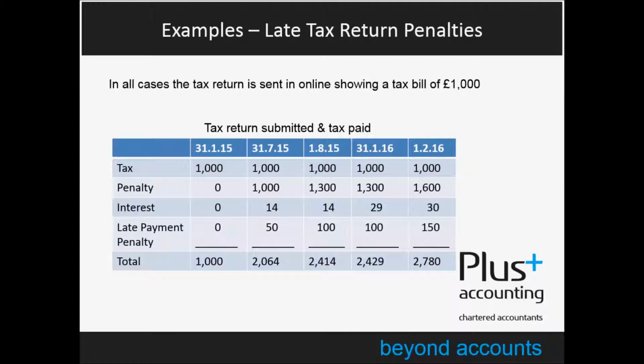Now let's contrast this with a tax return that's submitted 6 months later and the tax is paid on the 31st of July 2015. In that situation, you'll have not only the tax of £1,000 to pay, but also a penalty of £1,000 for the late submission of the tax return. There'll be interest of £14 and a late payment penalty of £50. So if the tax return is submitted 6 months late and the tax is paid 6 months late, the total liability is increased from £1,000 to over £2,000.